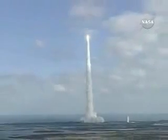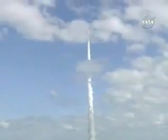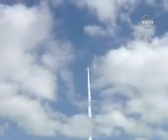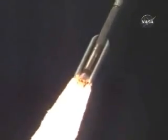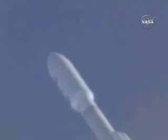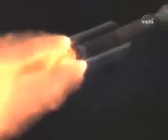Plus 15 seconds. Everything continues to look good as the Atlas V vehicle climbs away from Florida's east coast. The 5 solid rocket strap-on boosters are burning just fine, sending the New Horizons spacecraft on its way to the very edge of our solar system. T plus 35 seconds. T plus 40 seconds. One minute into flight.